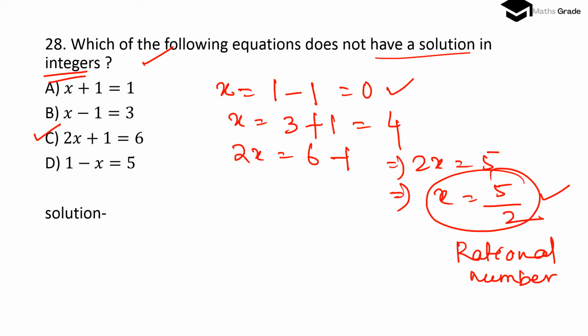And 1 minus x is equal to 5. Now this minus x transposes to the right hand side, where minus changes to plus, so x is 1 and this 5 transposes to the left hand side. This will be 1 minus 5, and x equals minus 4. Minus 4 is an integer, so this is correct. But in option C, the value of x is 5 divided by 2, this is a rational number, so this does not have a solution in integers. This is not an integer, so option C is the correct option.